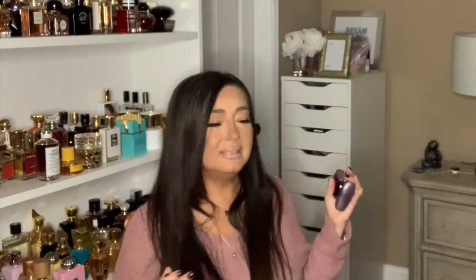The first one I'm going to start with is Bon Couture by Viktor and Rolf. This is so good. This has notes of neroli, mandarin orange. There's caramel. There's blonde tobacco, loads of vanilla. And this is just a very delicious, sweet, sexy fragrance.